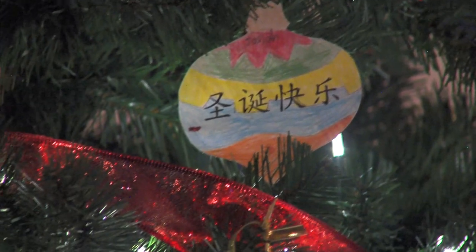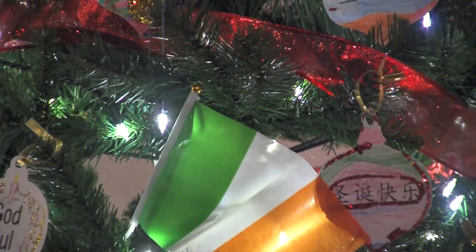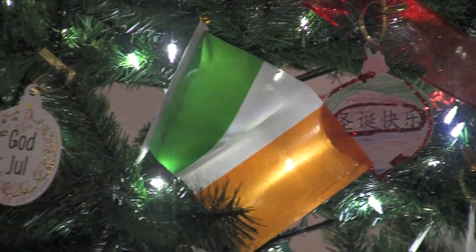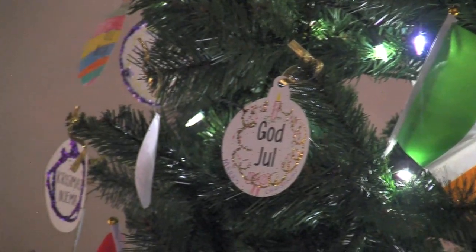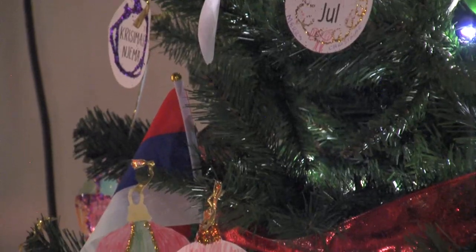This tree, decorated by third graders at Oostburg Christian School, celebrates Christmas around the world with a variety of greetings in other languages. The third graders help decorate these ornaments with their grandparents on Grandparents' Day during school.